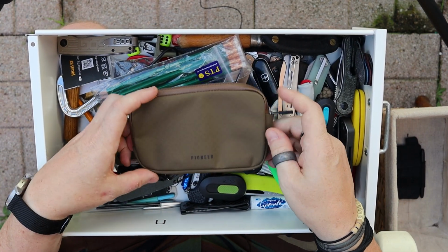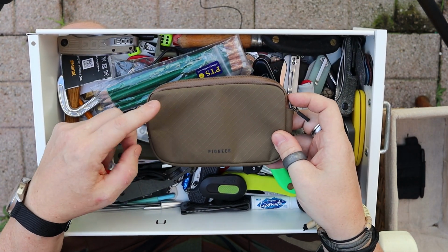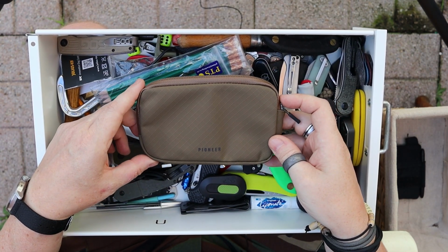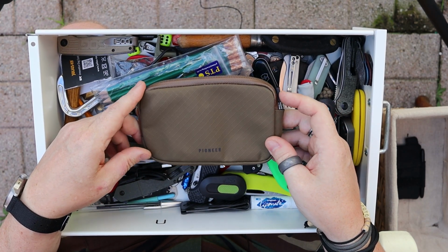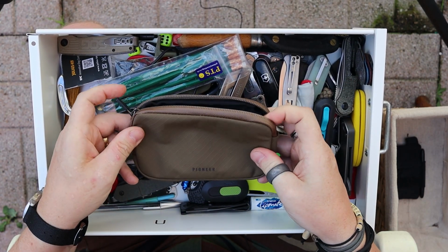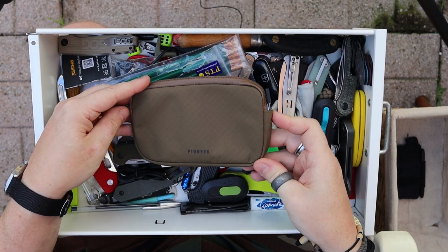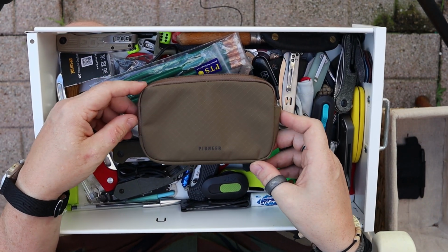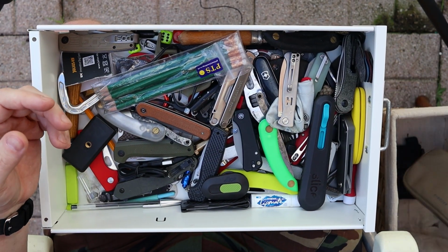Then here, this is something that I am currently testing, but I put in here the other day because I just had to switch around a wallet, and this is from Pioneer Carry. This is one of their commuter wallets. It's absolutely brilliant. I'm putting together a piece of content where I look at lots of these. I've reviewed lots of these little zipper style wallets. So yeah, this is going to be part of that piece of content.